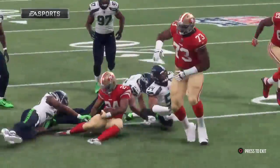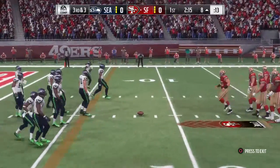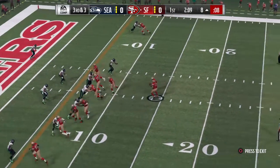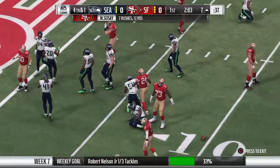On a 2nd and long, it's really nice to see an offense that has enough confidence to run the football in that situation. I think that goes back to their practice and game planning. They've seen things on tape and in previous games that led them to believe that even in a long-distance situation, they can still run the football and gain enough yardage to put themselves in a good spot on 3rd down. He needed 3.